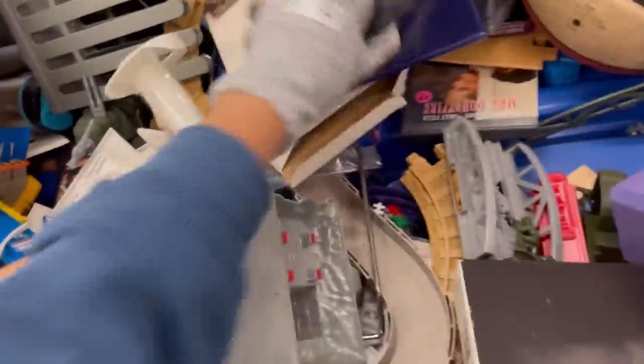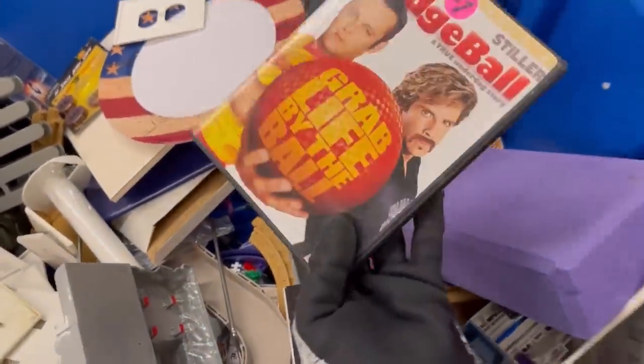All right, so we are going to keep digging here. Lots and lots of stuff. I picked up so many items. I did look at this.